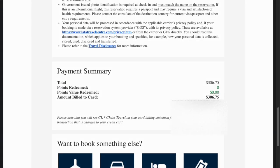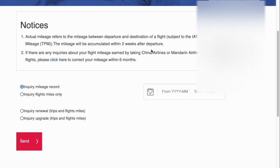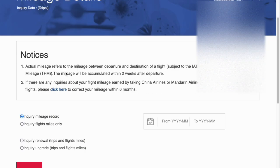Okay, so let's see a real world example. So here's my email that I booked a China Airlines flight from Taipei to Hong Kong via Chase. Here's the flight, CI 903, departing flight, returning flight. And scroll down here, you can see I spent $306 US. Now if I go to the actual mileage details for my flight, here's the mileage details.